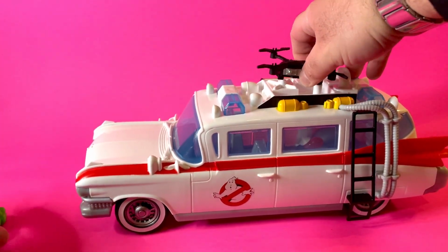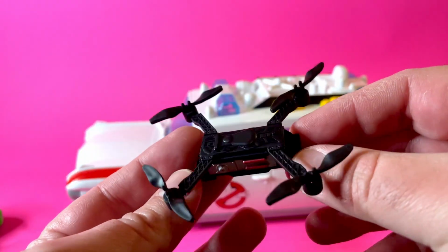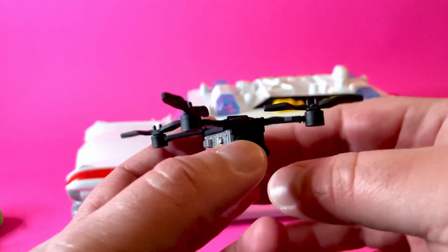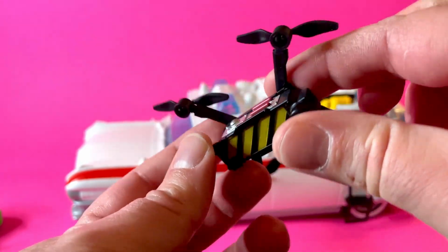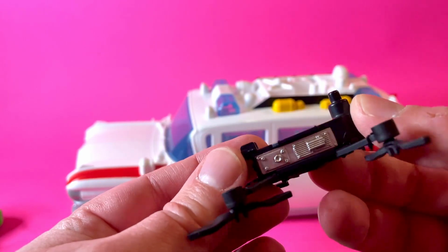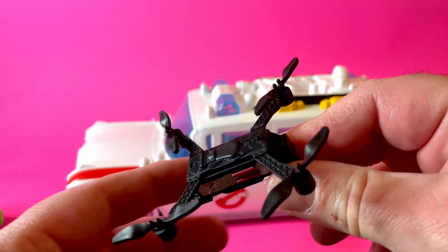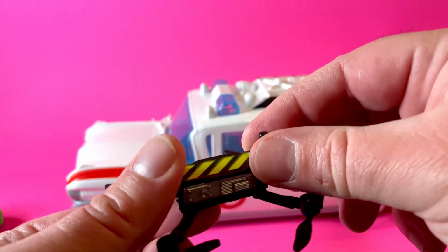So first off, we've got a new drone ghost trap here. It's got some nice detail on top. It's painted on that side, this side, and there's two colors, and on the top, we've got the painted stripes. I was surprised that wasn't a sticker, honestly. And all the little propeller blades spin, and there's a peg on the bottom.